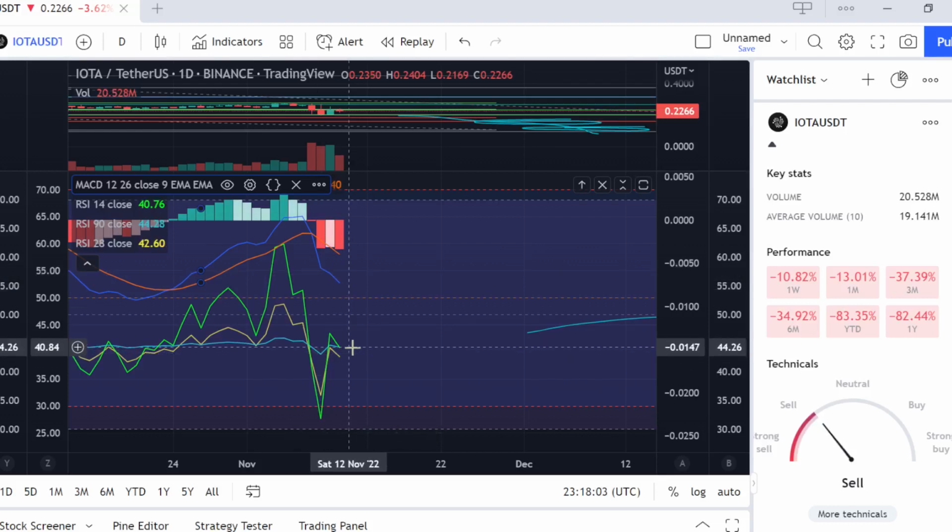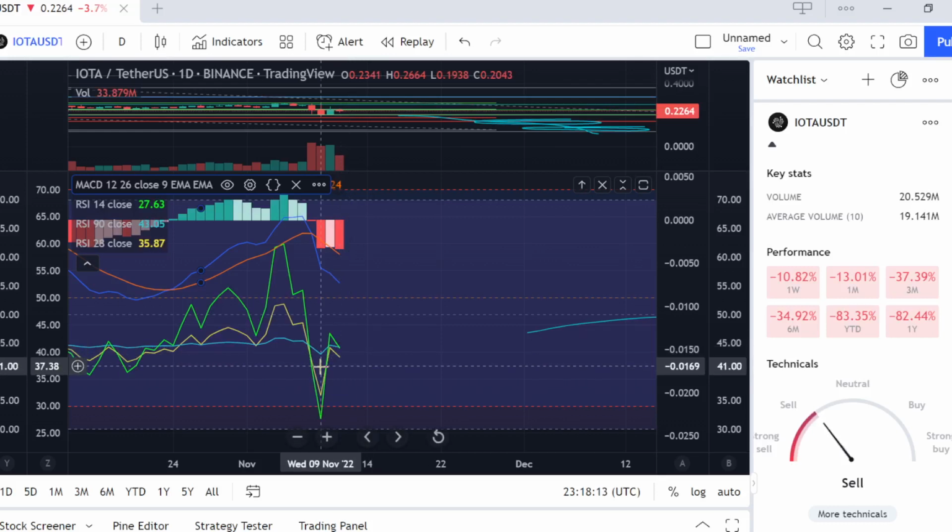On the RSIs, 14 days showing 40 and 28 days showing 42. These are really good buy points for me in general. That's why I'm doing my manual purchases right now. But yes, absolutely, if we get another repeat like we did a couple of days ago, where we see the 14-day coming down to the 30-odd region, I'll be snapping that up for sure, and certainly automatically with the limit orders. Same with the 28-day coming down to 35 a couple of days ago. It's now retracted back to 42.